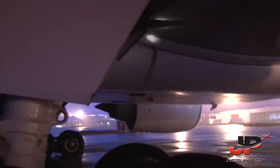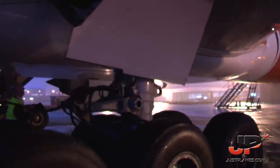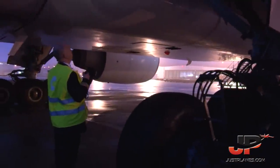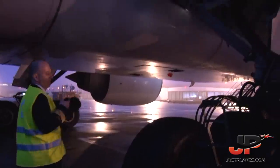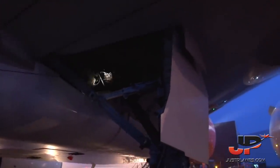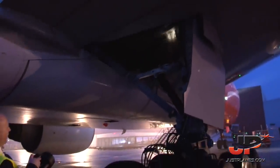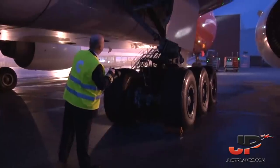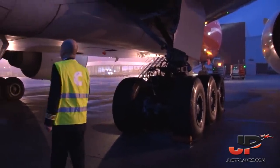We check that all the gear doors are attached. If one of them is not attached, it might make a big difference for the weight, the payload we can take. And then we would have to check the configuration deviation list to see what effect it will have on the performance of the aircraft. Again, here those gear doors need to be in place. Then we move to the back.